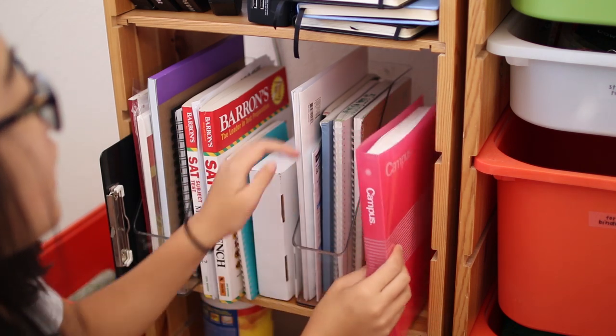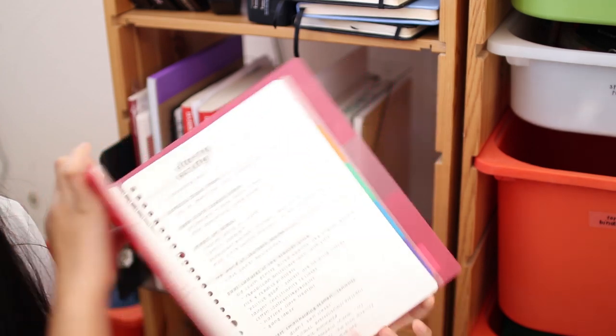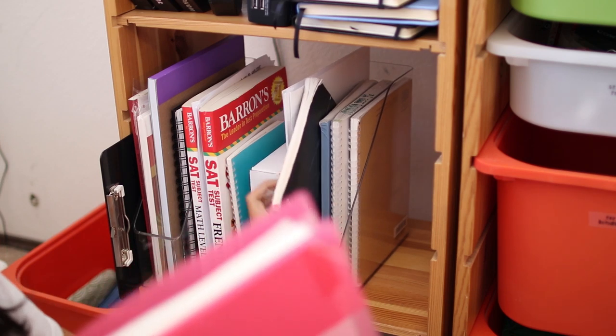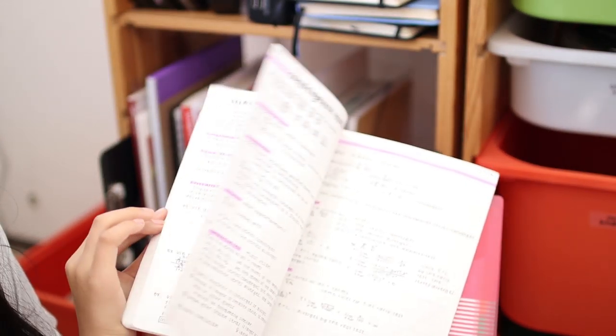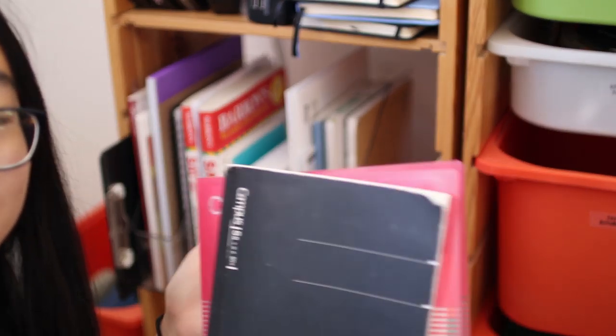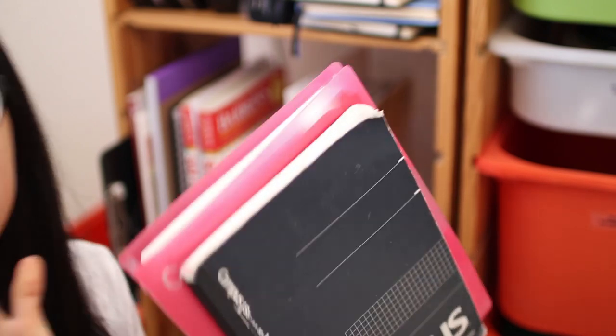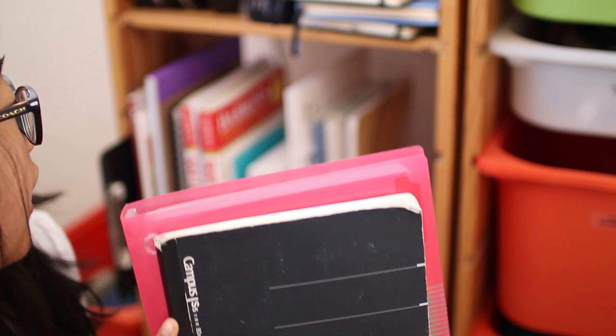But first, I'm just going to take out my APUSH notes from this year, which includes class notes and lecture notes in this binder, and my math notebook from AP Calc BC, since both of these notebooks I'll be giving to one of my friends who is taking the course next year. So I'll just be taking these out of the picture and giving them to my friends today, and the rest of the decluttering will happen later on.